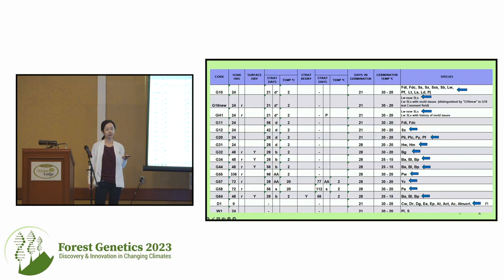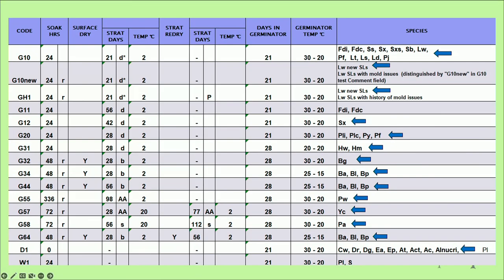And then after they're soaked, they're spread into germination dishes, or put into bags, or spread into AA dishes, depending on the species. This is just to show you that different species have different test types, different soak durations, different cold strat durations, and different temperature regimes. This is all based off of ISTA with some of our improvements.